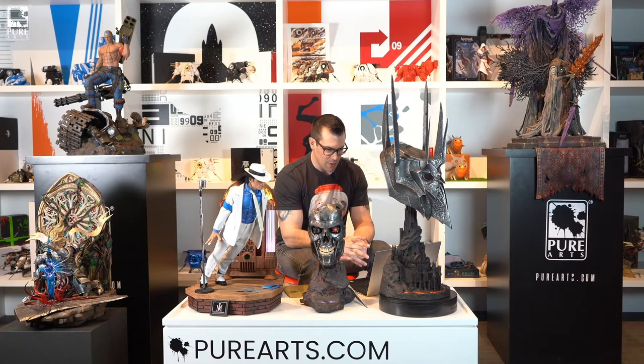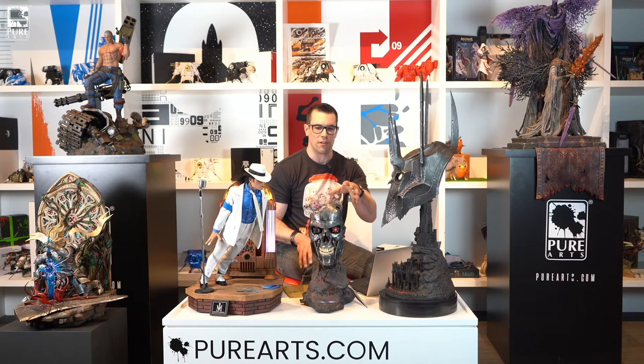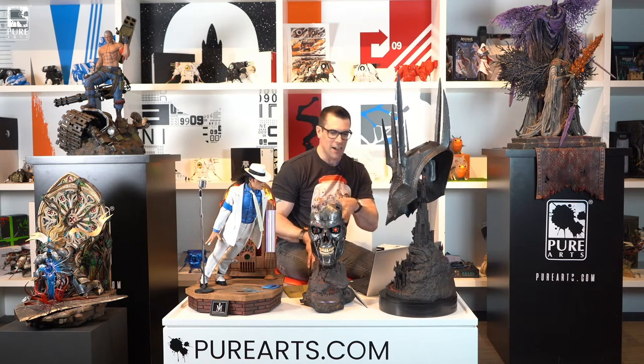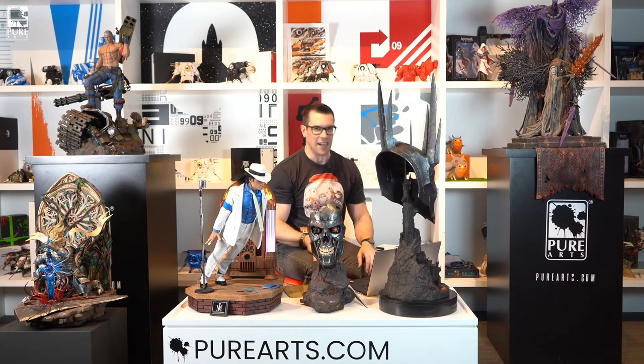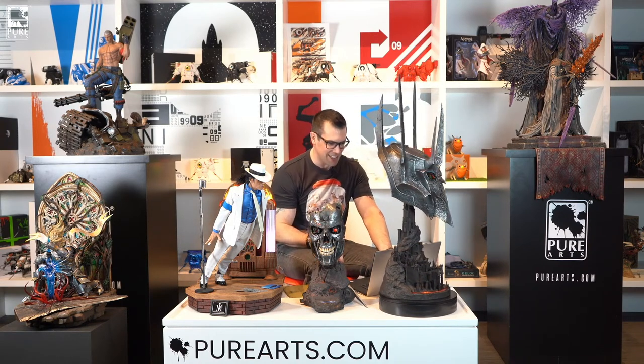Star Wars, but Vader is my focus. Star Wars is awesome. I love all Vader stuff. At one point I was collecting everything that was General Grievous. I was obsessed with General Grievous. He was just the coolest character. I had the one-to-one Sideshow bust that I repainted because I didn't like his eyes. Anyway, it's all sold now. I don't have it anymore. I had to make room for all the Pure Arts stuff.